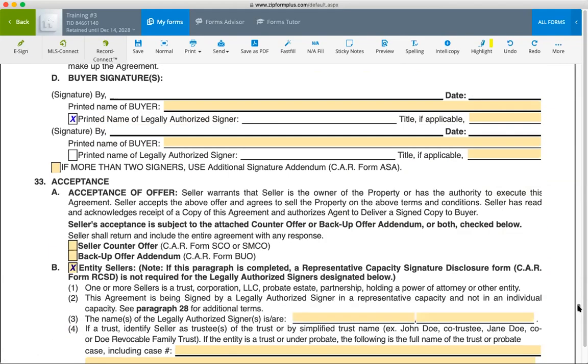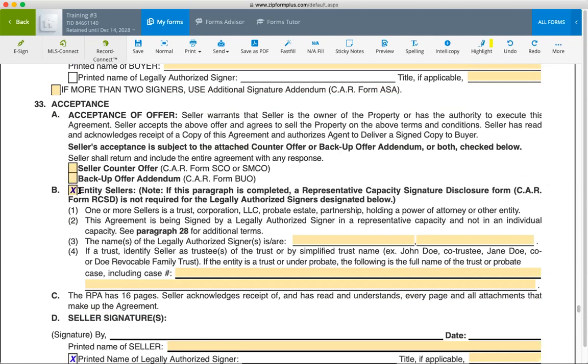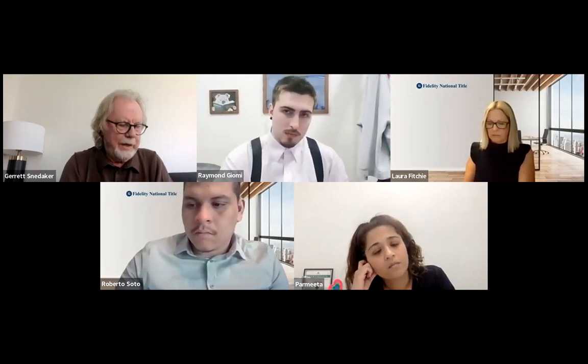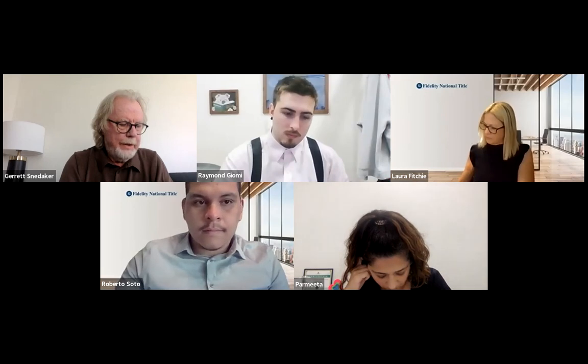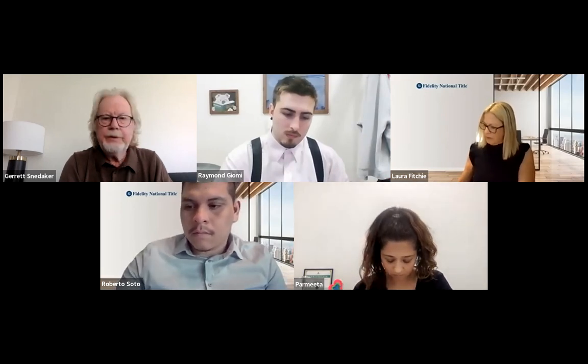Same thing with the seller. If the seller is an entity, under 33B, you check 33B and you put in the same thing, the signers, the authorized parties, and the name of the entity, and that's all taken care of. So that's convenient. It's new, and that helps us with that. Any questions on any of this?